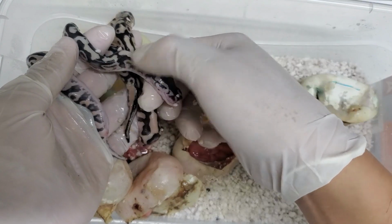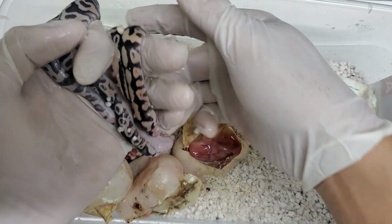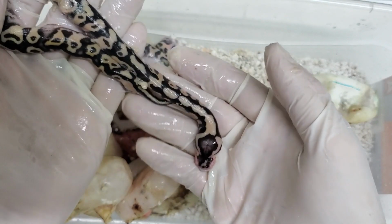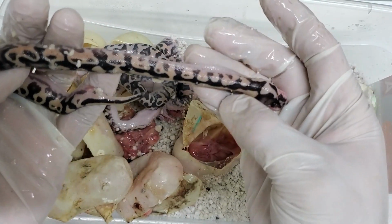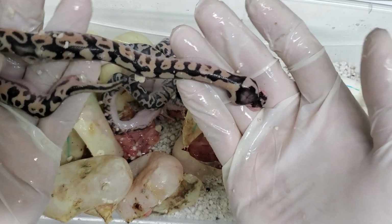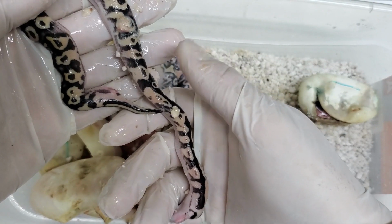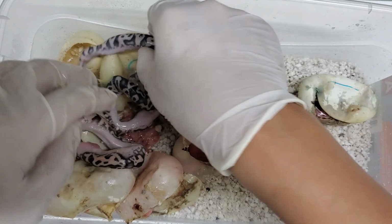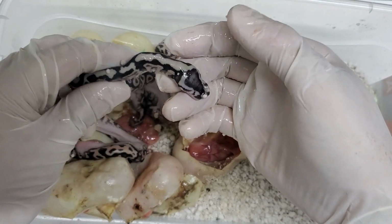This one's got some busy pattern, not as uniform sides. On this side is pretty uniform. This one is probably the closest. If these were all healthy and somebody wanted me to call the identification, I would probably go ahead and call this one to be pastel yellow belly extreme. The other 3 I would probably just say possible extreme, but they do have some connectivity.